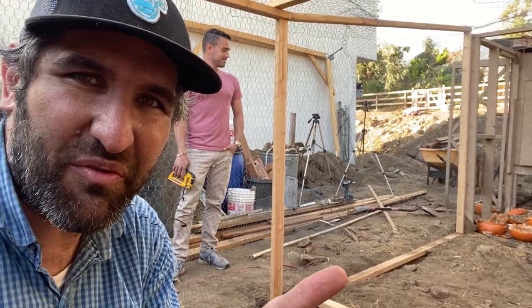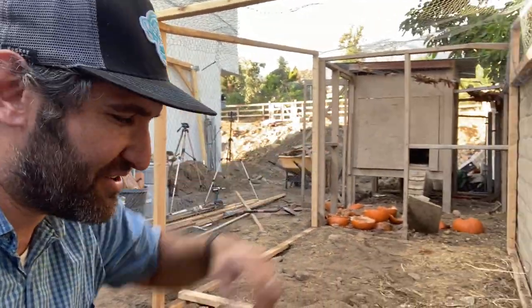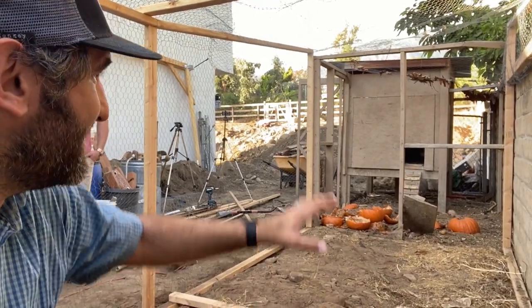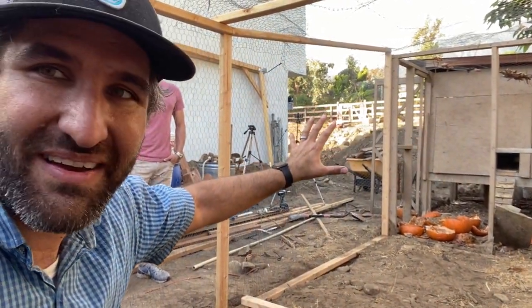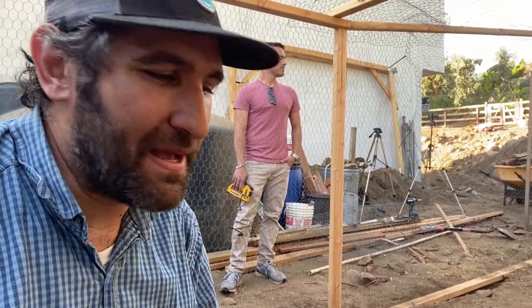Have you raised chickens before? We've had chickens in our little kind of small coop over there for years, 8 years, 8.5 years now. And this is kind of a new thing to do it like this. So excited to see what thoughts you have.